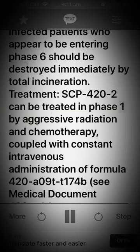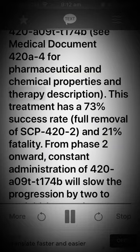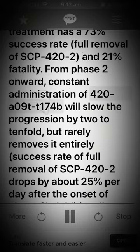SCP-422 can be treated in Phase 1 by aggressive radiation and chemotherapy, coupled with constant intravenous administration of Formula 420A09TT174B. See Medical Document 420A.4 for pharmaceutical and chemical properties and therapy description. This treatment has a 73% success rate, full removal of SCP-422, and 21% fatality. From Phase 2 onward, constant administration of 420A09TT174B will slow the progression by 2 to 10-fold, but rarely removes it entirely.